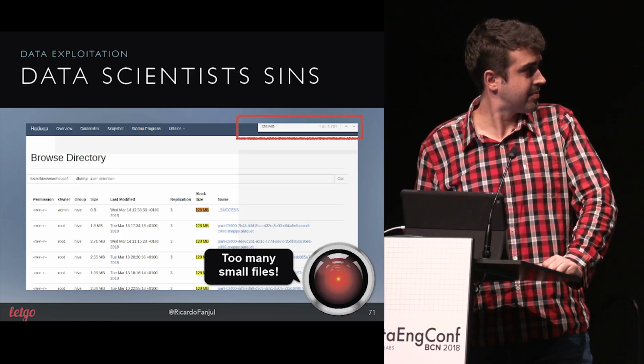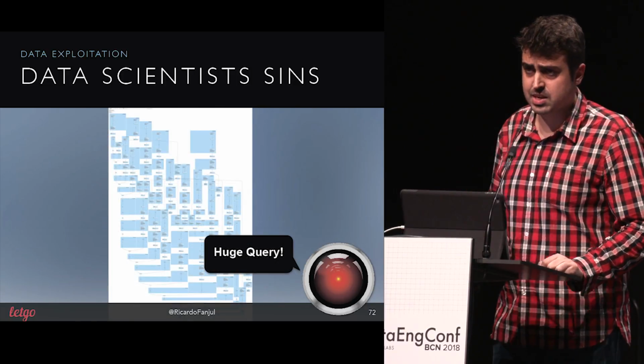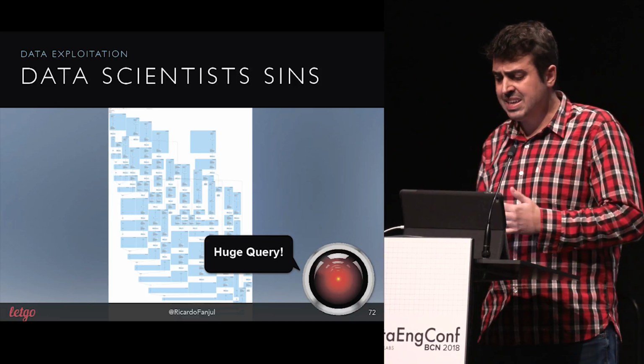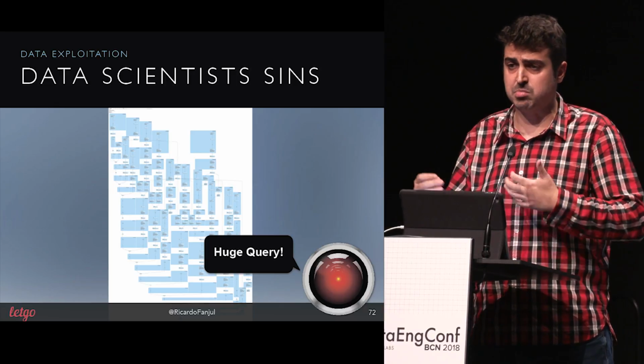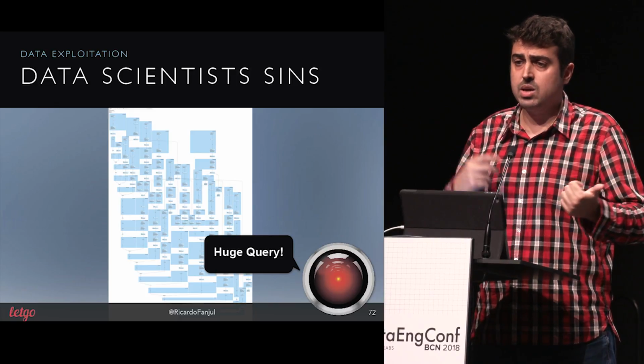Huge queries. Usually, we can find patterns inside huge queries, for example, the same condition, aggregation. So in order to fix this problem, we should split the queries into smaller parts and try to pre-compute them hourly, weekly, monthly.